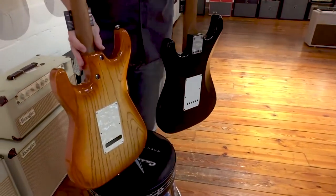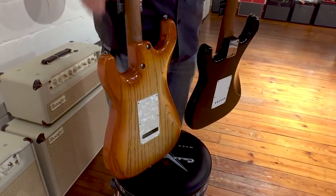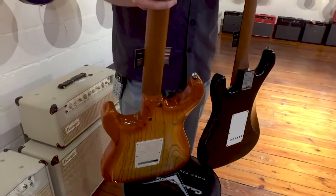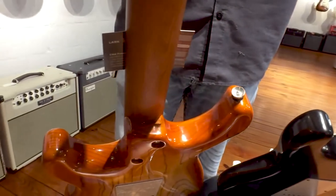Now look at this neck joint. Two bolts. Look at that. And if you look at the actual, look how the neck is cut from the bottom. It's kind of like a triangle. See that? Where this one's just flat, right?